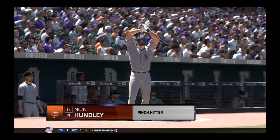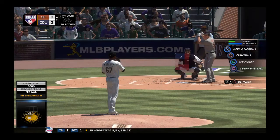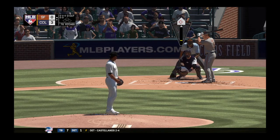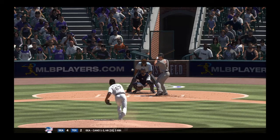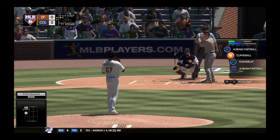Nick Hundley will grab a bat and lead things off here in the top of the 6th. Number 5, Nick Hundley. In there, and it's 0-1. And he's a guy looking to break out in a big way. Hasn't been getting the results he or his club have been hoping for.